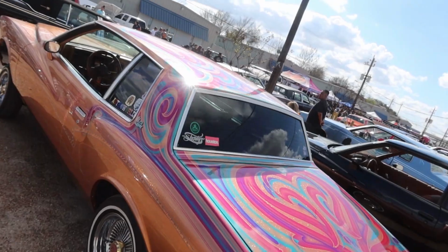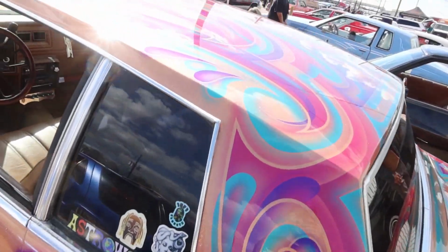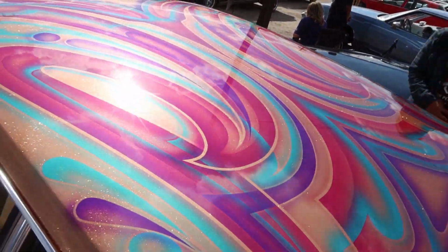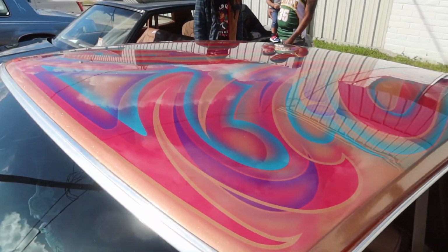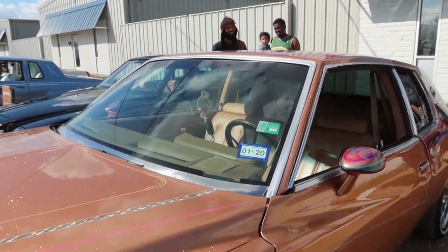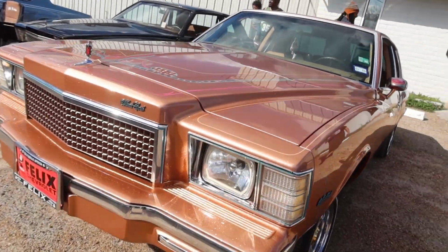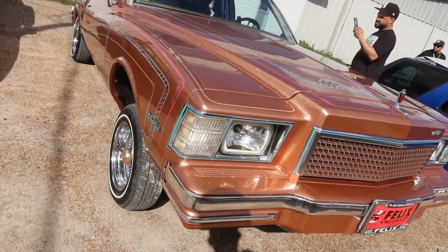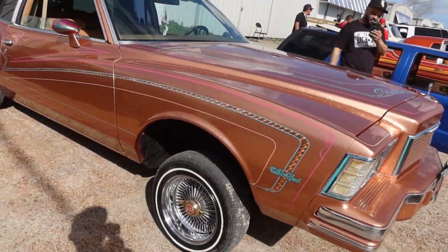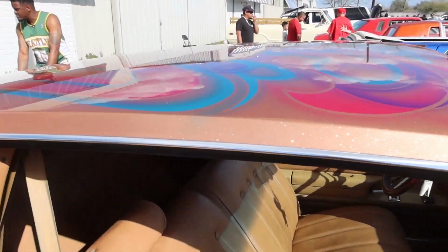Ooh, got a Monte Carlo. Not a regular one either. Ain't no one copying me. I ain't never seen this, honestly, either. Sick did this, huh? Yeah, I don't want to see another one. Hey, it's hard to get a different color, though, too. My boy said don't copy his color. He don't want to see it on no G-body. No nothing.